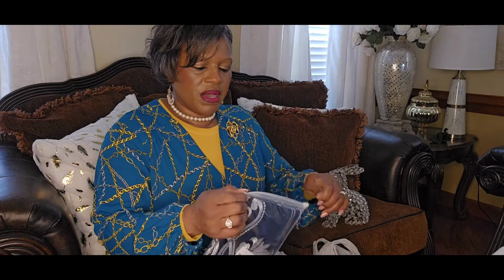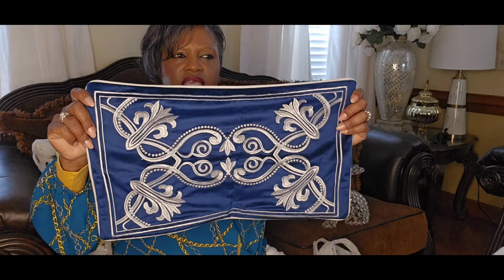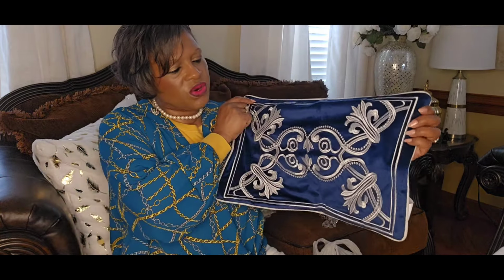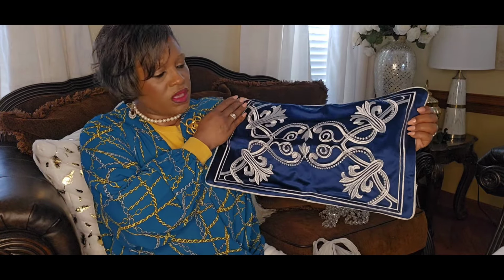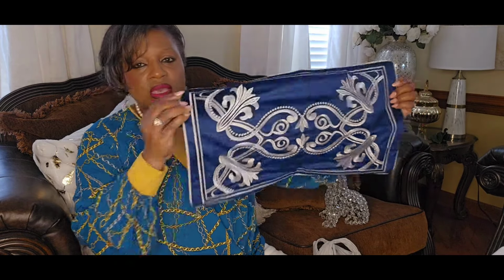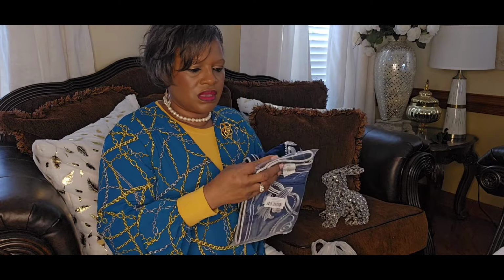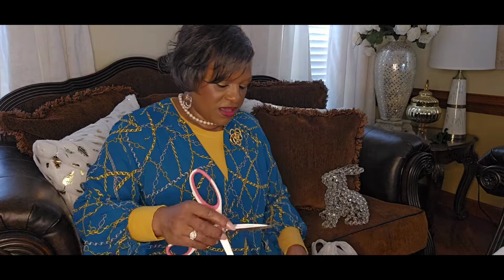In box number 2, I have these pillow coverings, and I have these already in this print in the 20 by 20, I think. So I wanted to go ahead and get these more for the lumbar pillow. I think I may use these over in my family room. So I got two of these. And again, these all came from Amazon. So if you see anything that you like that I'm sharing, please feel free to go and make a purchase.